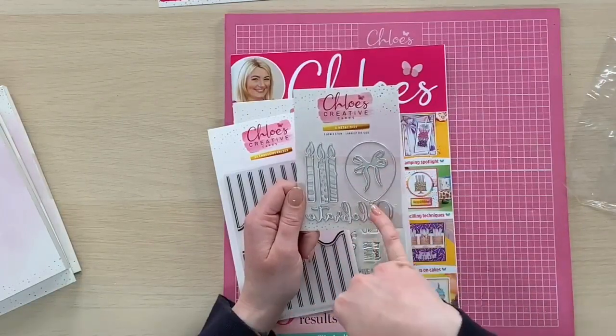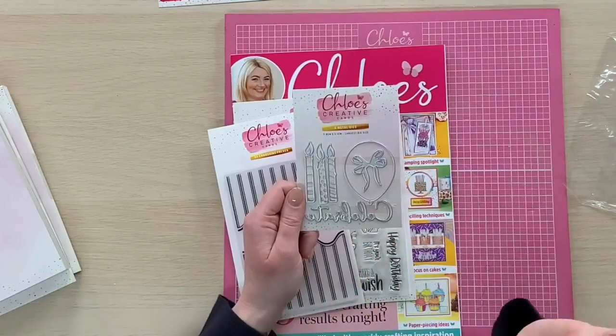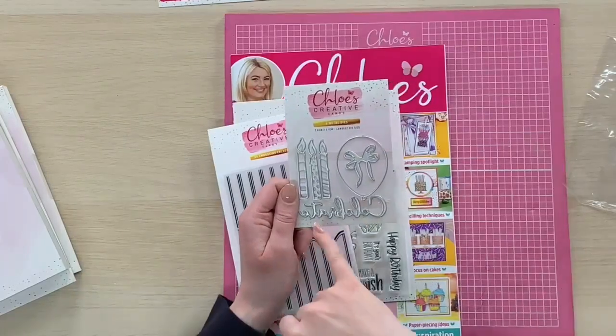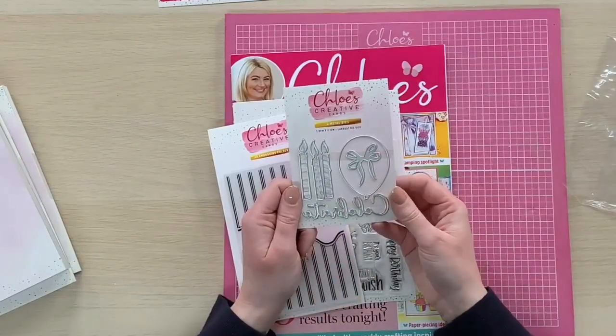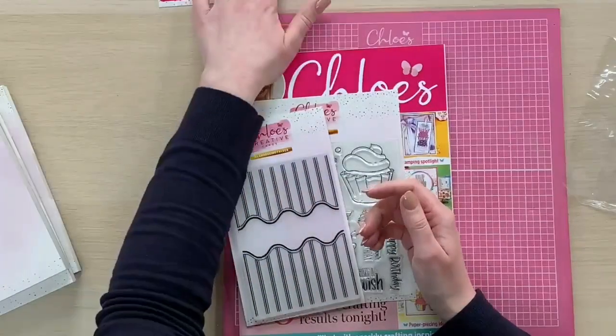So you've got the little bow that you can use on the bottom of the balloon as a little anchor. It's like an anchor, isn't it? Just to decorate the string. And then you've got the Celebrate sentiment as well. The Celebrate sentiment's lovely because you can use that on loads of different cards as well. So that's your die set.